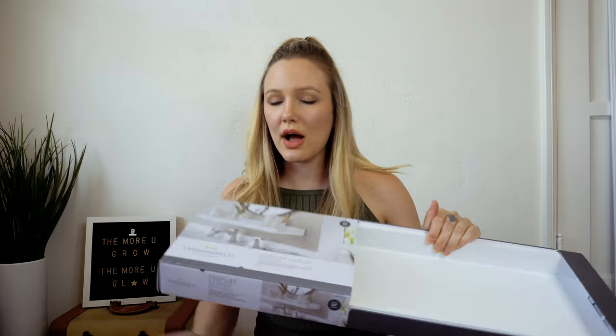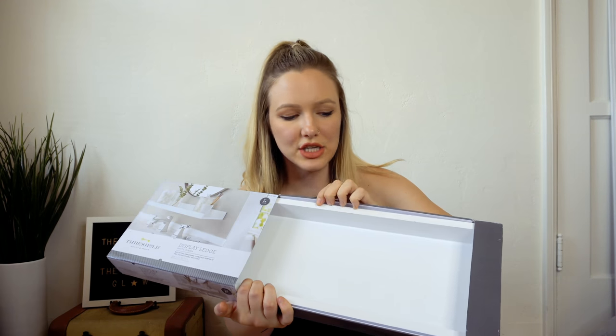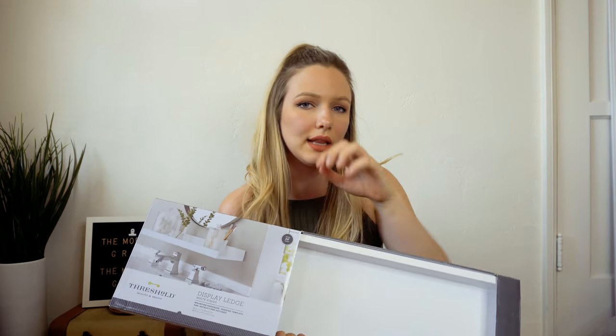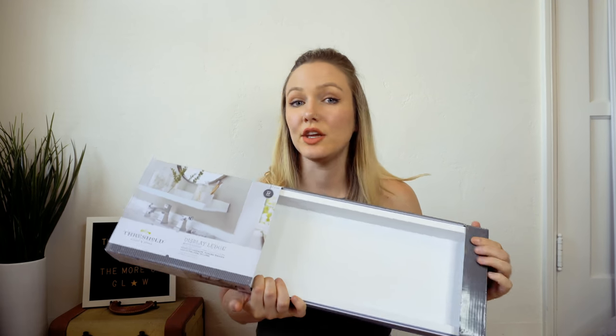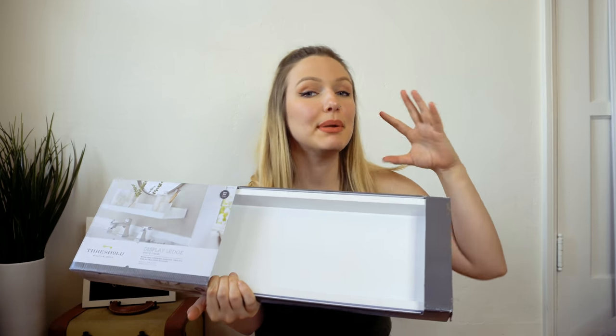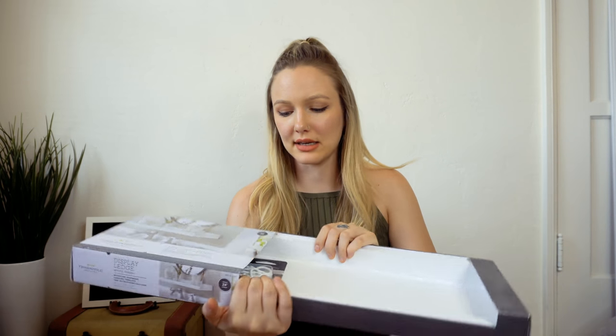Okay, so I got three of these shelves. They actually have the ledges on the side so you can put pictures and set them up against the wall and they won't slide off. You can put plushies, you can put plants, you can put little boxes to put things in. I'm just gonna put all sorts of stuff in them.